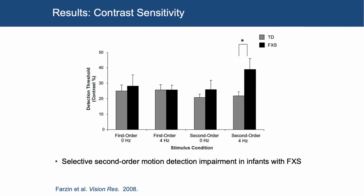Here's another way of looking at the exact same data, but with bar graphs. So this is detection threshold. That is, how much contrast does there have to be for you to get your eyes to the correct side 75% of the time or more? And again, that's how the psychophysicists do it, so that's how we did it. Typically developing kids and kids with Fragile X were not different for any of these except for the second-order motion stimuli. So they had a selective second-order motion detection impairment in babies with Fragile X syndrome.